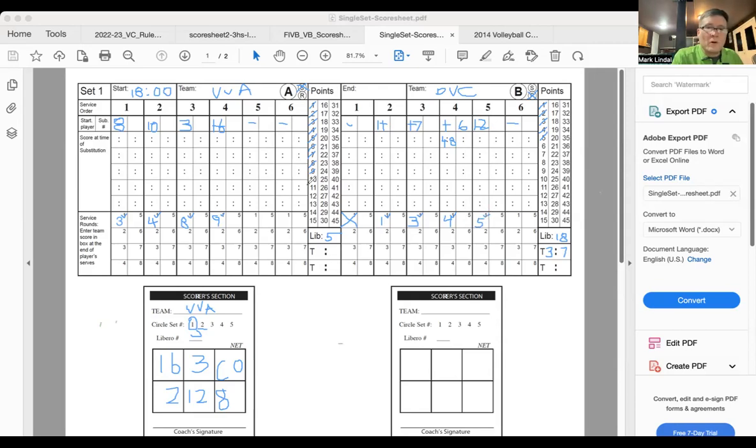Okay, now we come over. VVA scores a point. Again, very straightforward. You're just checking off the points and verifying that the correct people are in there. This is number 2 here. Verify the server. Okay, and they get an extra point. Finally, somebody made a serve, and then they missed the serve. Great play, and that's 11 there.